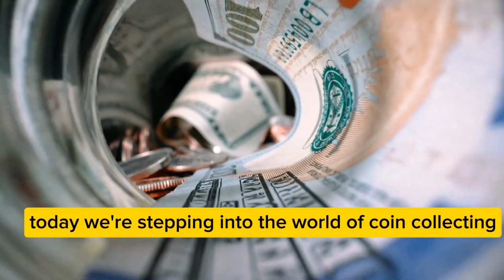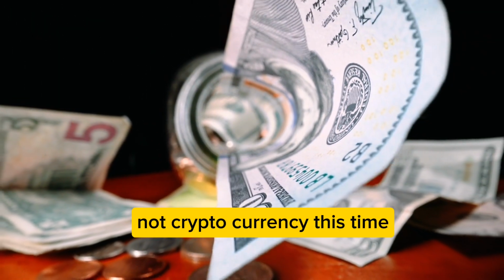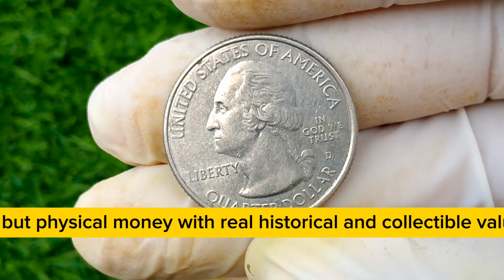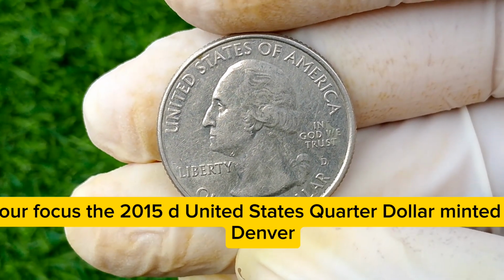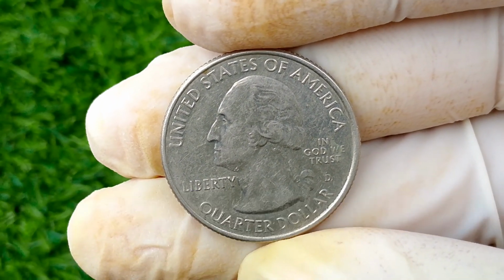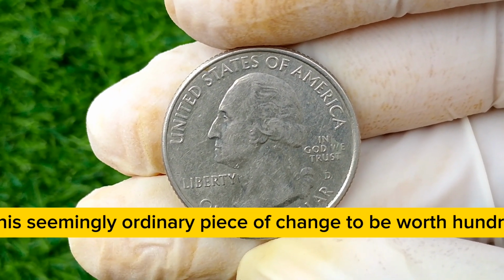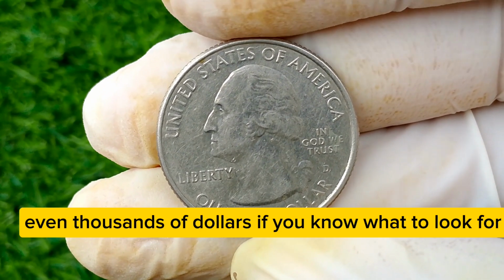Today, we're stepping into the world of coin collecting. Not cryptocurrency this time, but physical money with real historical and collectible value. Our focus: the 2015 United States quarter dollar, minted in Denver. This seemingly ordinary piece of change should be worth hundreds, even thousands of dollars, if you know what to look for.